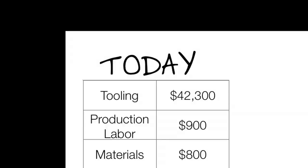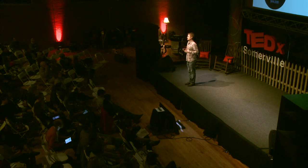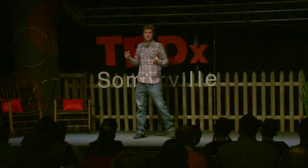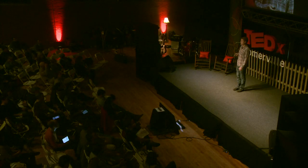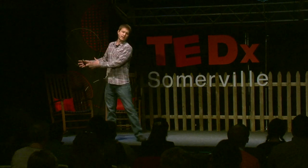So the reason things look the way they do today, things made out of plastic, is because plastic parts are cheap when you make thousands of them. But you have to make the mold, the tool. And to make one mold for one vessel, it would cost over $40,000. What if we imagined the future? What if technology allowed us the possibility of doing tool-less fabrication? What if we can make products without that mold? We could shift the economy.